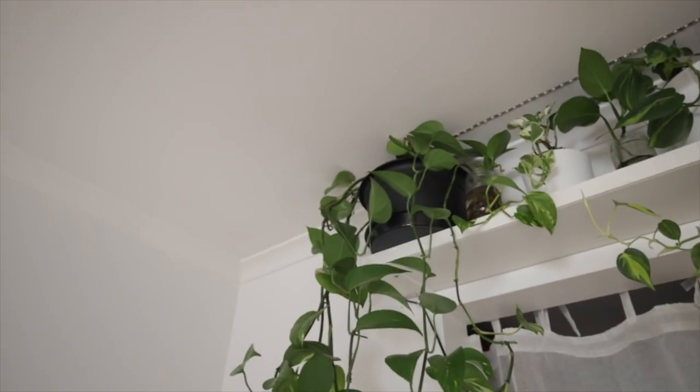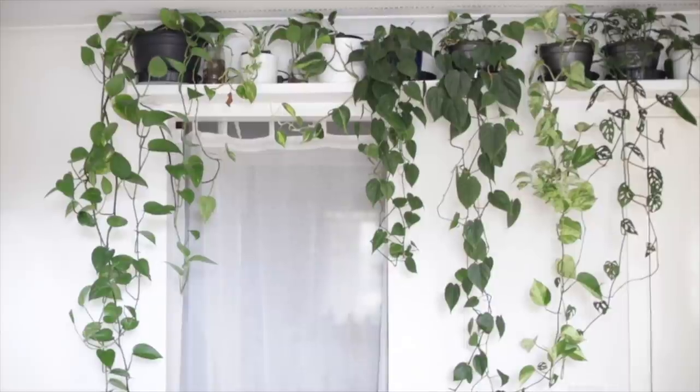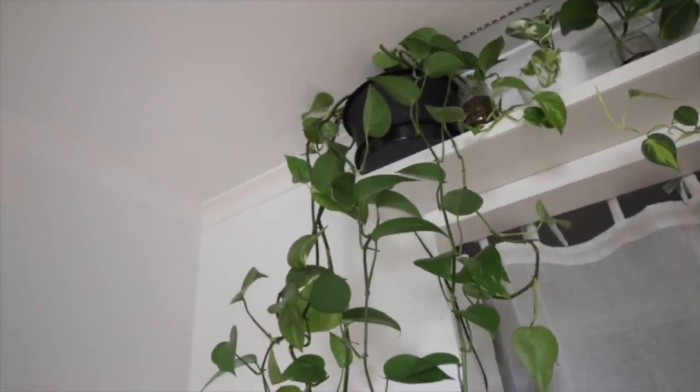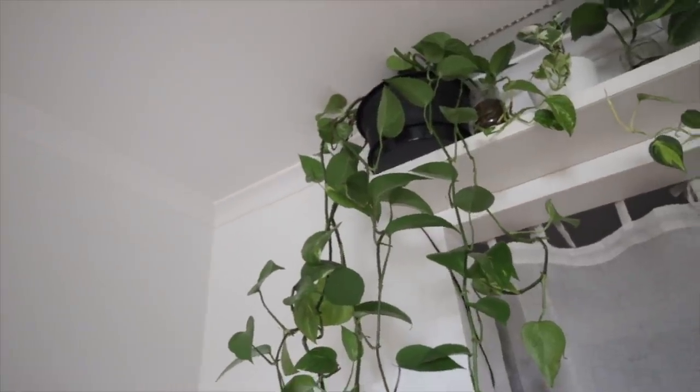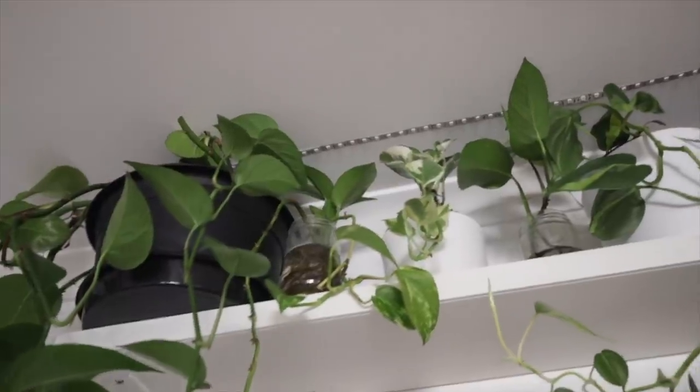So we've got quite a big pothos up here. It was losing some of its thickness up the top before I had set up this plant light. So I did the hairpin trick. If you don't know the hairpin trick, check my last plant care video. Next, we have a bunch of pothos propagations. I told you, exponential problem, guys.